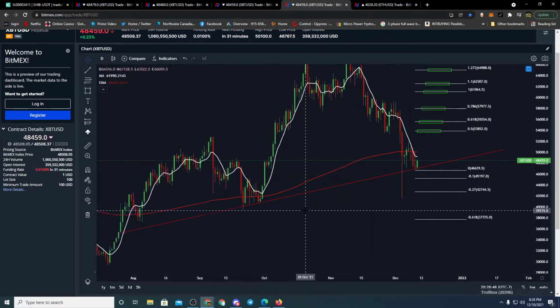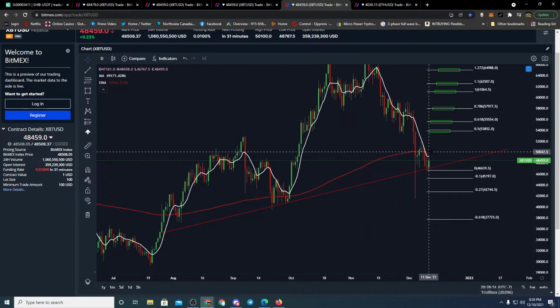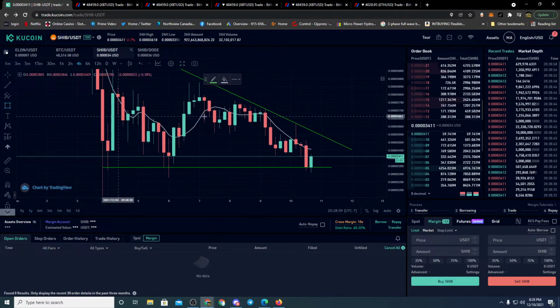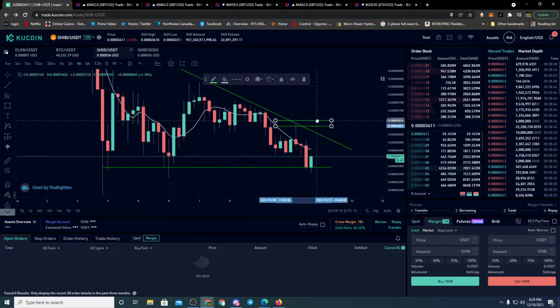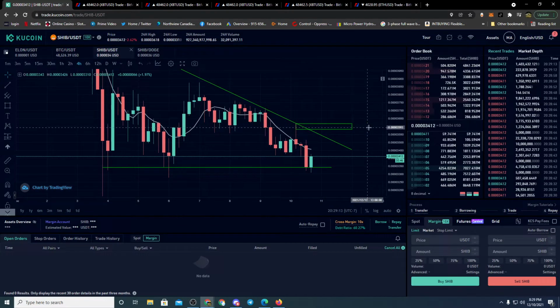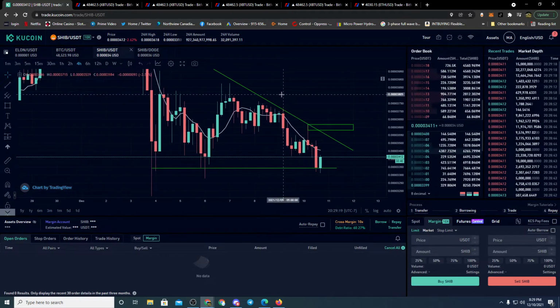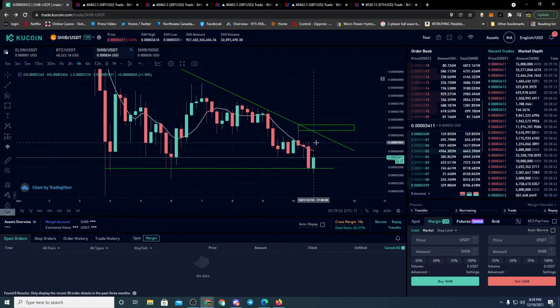So what I will be doing on my Shiba trade is looking to scalp it and probably close somewhere. Let's just mark this. Let's see. Probably somewhere in this zone, just for a quick scalp. But we'll see what it all depends on what Bitcoin does, because Shiba's not going to go anywhere if Bitcoin keeps dumping for a little bit more, but it's temporary.